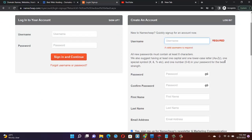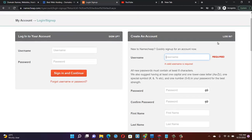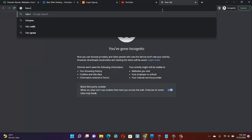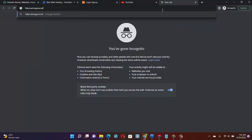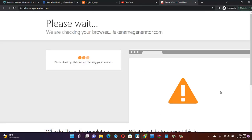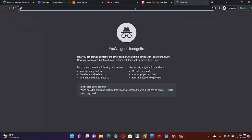Now, before we create this username and password, I want to show us something. I want to introduce you to a site called fakenamegenerator.com. What is the fakenamegenerator.com site going to do for you? I want to show you something. Now, if you are creating a domain name, if you are buying a domain name, there's what we call Whois. So, like I told you, this video is not just going to show you how to buy a domain name. I'm introducing you to a lot of stuff and a lot of secrets.